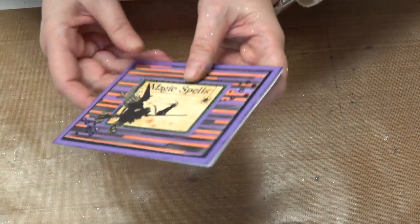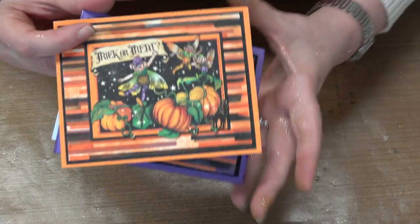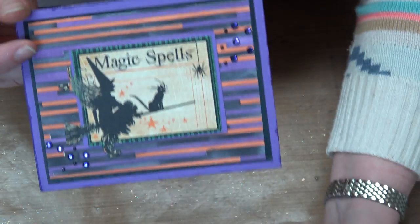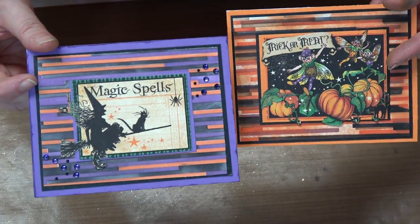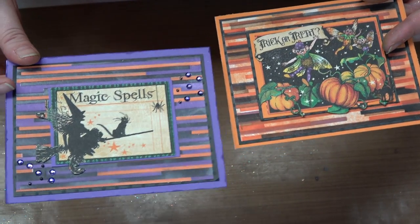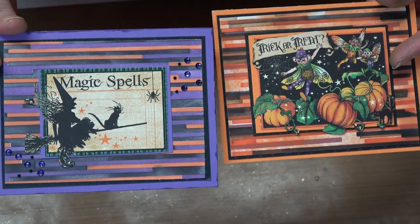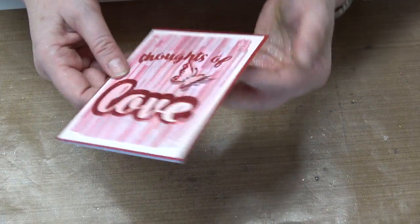And then another one, another Halloween one. So this was Belinda's. And this was mine. Same stencil, totally different. I used more purple, she used more orange, but how cool is that? And then here you have Thoughts of Love.